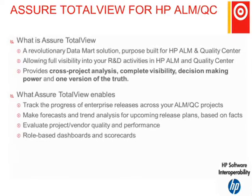What we do is we take all the information from Quality Center a couple of times a day. So we take everything that's changed and we store it into a database. That means that we've got all your history, all those things that your organization has done, and we can then do forecasting and trend analysis based on your previous track record.